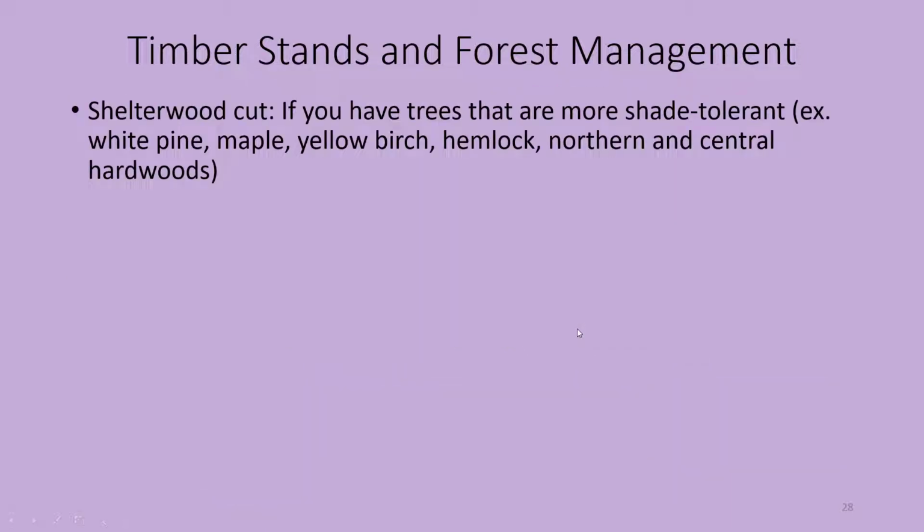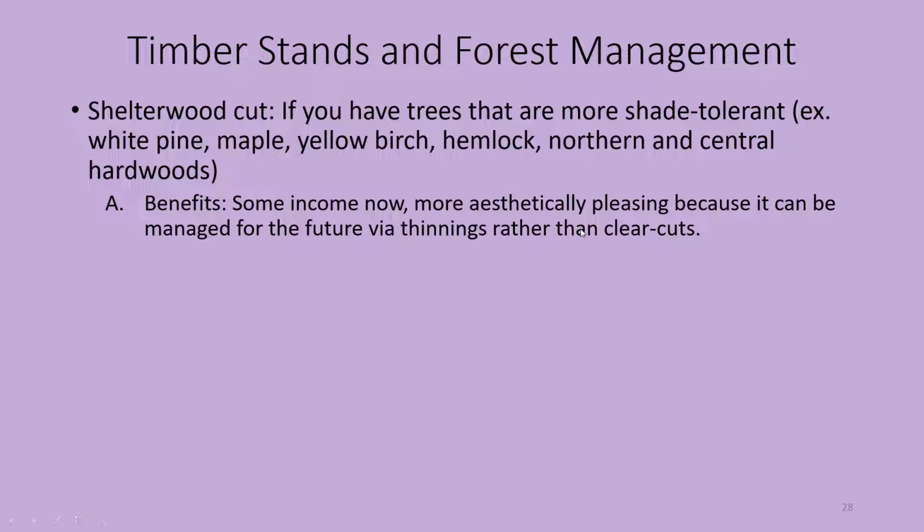Now, if you have trees that are more shade tolerant, examples of these would be white pine, maple, yellow birch, hemlock, or northern and central hardwoods, right? If you have those kinds of trees on your property, then shelterwood cutting might be the best way to go. It's kind of like the best option for trees that do prefer shade, right? So you will get some income now, and it's also going to be more aesthetically pleasing in that you are leaving some trees around to again shelter that particular area. And the thing about shelterwood cutting is it can be managed in waves, right? So you can do thinnings every now and then rather than a clear cut where you just take all the trees down immediately, right?